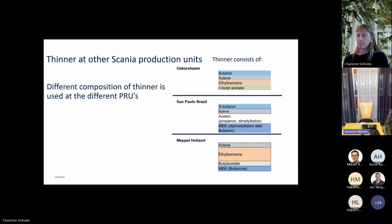And as you can see here, even though we paint with the same basic paint material, there are some differences, of course, with the paint material, but it is rather much the same. We have different compositions of the thinner. This is rather interesting. Thinner is apparently a name for the compound, and it doesn't really say what kind of solvents it includes.